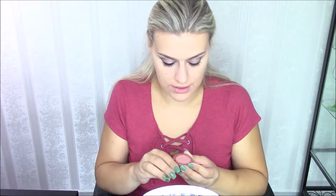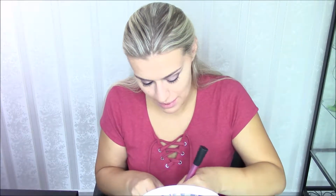Okay, so now that the whole powder part is done, we're gonna go ahead and move on with blush. And for blush, I'm using a Tarte blush in the color Thrilled. It's a very nice color with a very slightly pinky undertone. That makes no sense. And I'm using my Real Techniques blush brush. So let's smack on some color on those cheeks because I'm so pale.